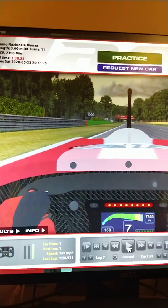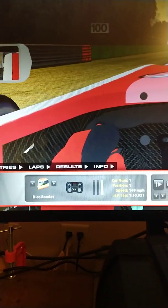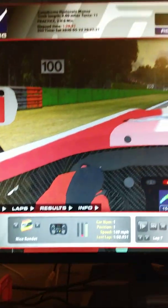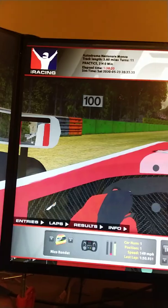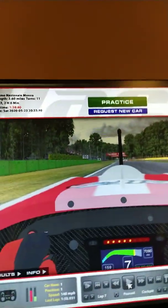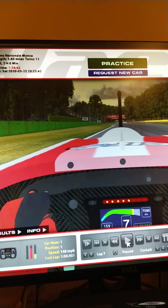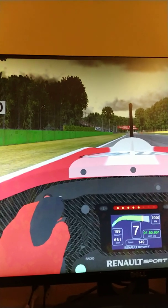I'll bring my pedals up again, and you'll see my pedals. I'm on gas, and right here is when I touch the brakes. And you see that the 100-meter board is right there. Effectively, by the time I am on the brakes, I am at the 100. Very easy to get sucked in and brake too late. It's not about braking as late as you possibly can. It's about also carrying the speed into turn 1.